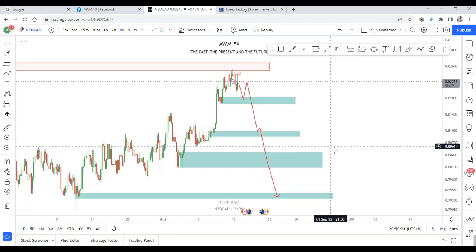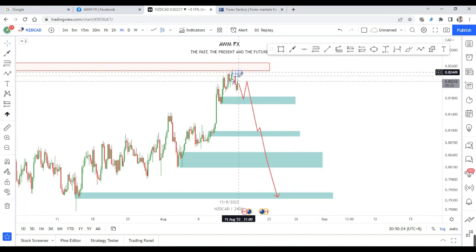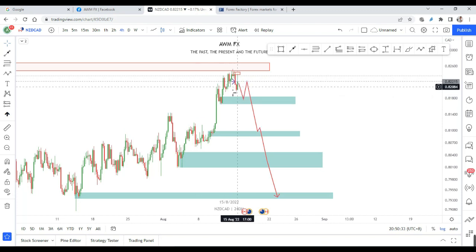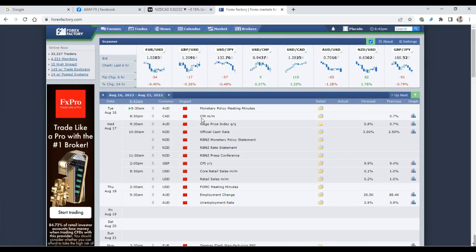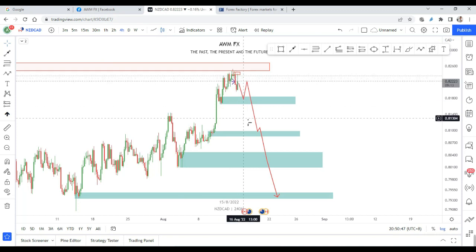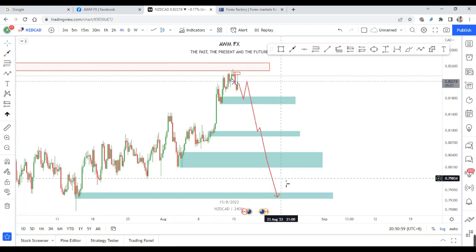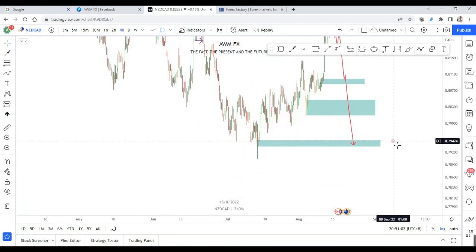So if you've gotten into this trade, you shouldn't be afraid, right? Because news is coming up on Wednesday. If the news is bad for NZD, the price will drop a lot. And if you look at it, we're talking about CAD. Tomorrow night, my time, there will be CAD news. So maybe it will drop all the way. It will keep pushing. CPI, the inflation rate for the Canadian dollar, might get strong, so it will drop. And if NZD becomes weaker, then it will continue to drop. Maybe it will drop even lower than this.